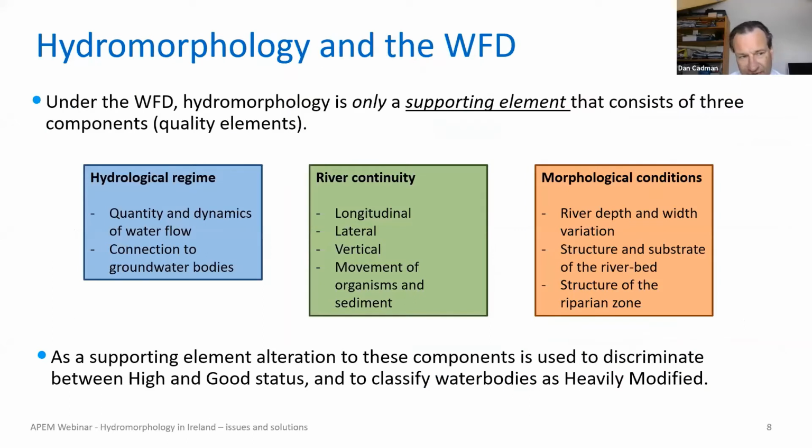Within the WFD, hydromorphology is only a supporting element. So it consists of three components. That is the hydrological regime, river continuity, and by continuity that is not just upstream and downstream, which is longitudinal, but also the connectivity between the river and its floodplain, and vertical movements, exchanges with groundwater as well, sort of unseen connection within the river environment. And the third aspect is morphological conditions, so river depth and width variation, the structure of substrate, and the structure of the riparian zone. So hydromorphology is this term, and I believe it was actually born with the WFD, which tries to encompass these various interactions between these three elements.